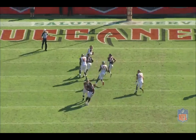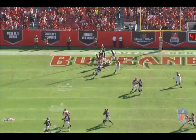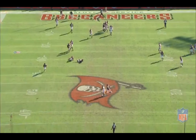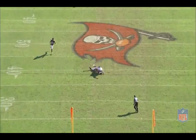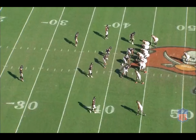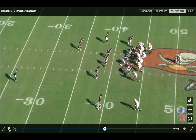And oftentimes, Jameis can kill drives. But this is just a point in the game where this is just kind of a magical play by a young kid. Let's not take the fun out of football. That's a pretty damn cool play. And then Jameis here, watch this. I was watching this carefully earlier.